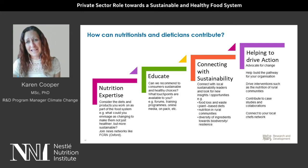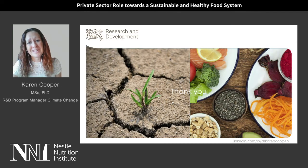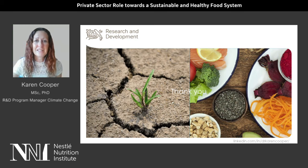And of course, lastly, we need action. We need you to help drive action as well. We can all advocate for better change in this area for the food system. What is the pathway for your organization to help move us in this direction? Drive interventions that might be available to you. The example here is on the nutrition of rural communities because it's one that we happen to work on, but there are many, many others out there. Can you contribute to studies, building new science in this area? And how can you connect up to local organizations that can also help drive change, such as a local chefs network?